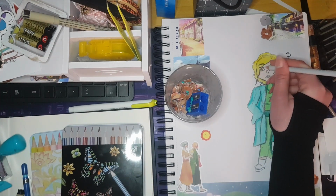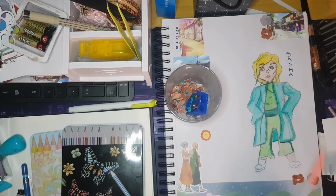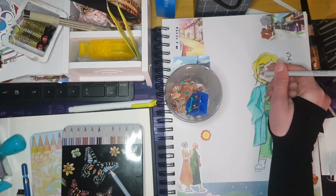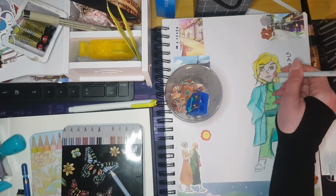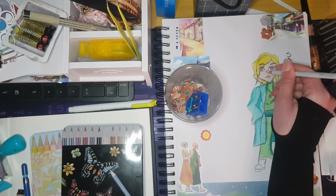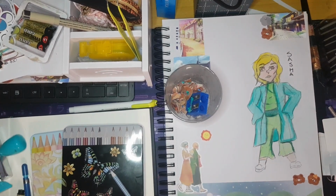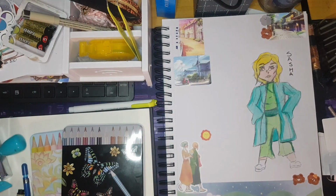In the sticker, she's got very blushy cheeks, doesn't she? Maybe they're on a date and they're a little bit embarrassed about it because they're only new and they started dating each other very recently. So they're a little bit embarrassed and they're a little bit shy around each other. How cute of them. I hope they enjoy their date.